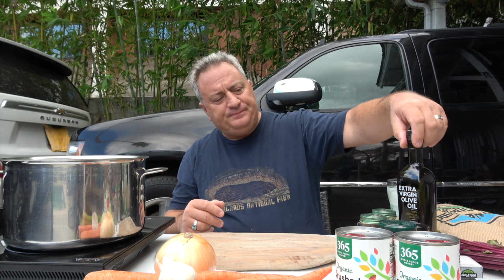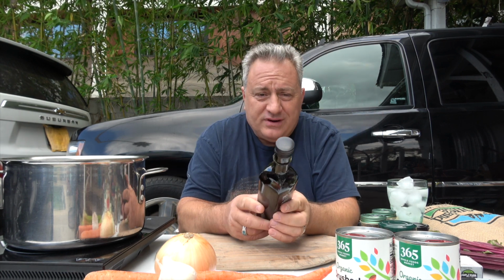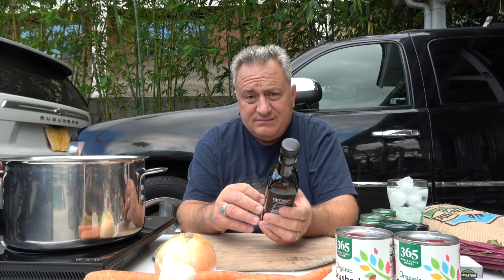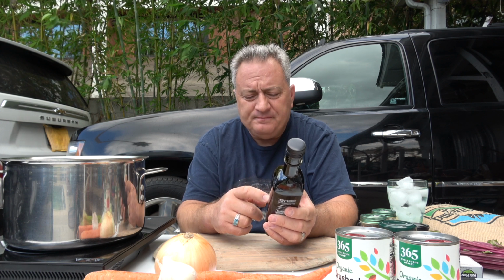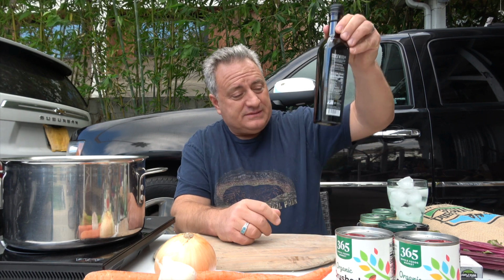Anyway, so we have that. We have extra virgin olive oil, and this one is product of Australia. 100% Australia Select. First harvest, which is the best, and first cold pressed. Highly recommend it. I had it yesterday for the first time, and really good stuff here.